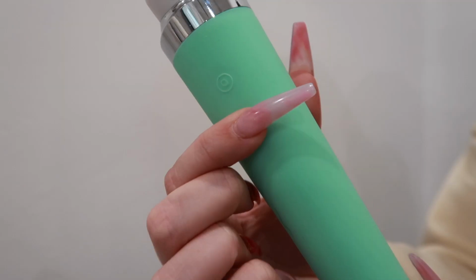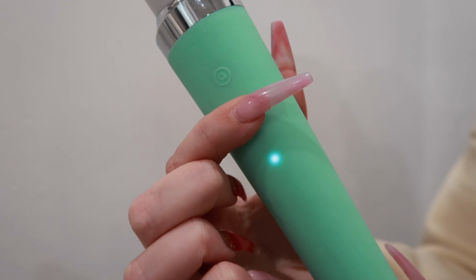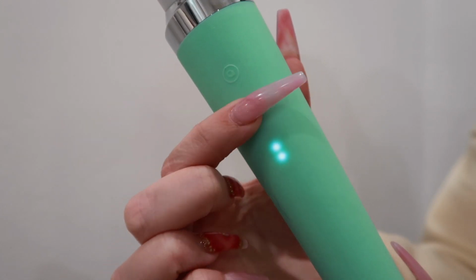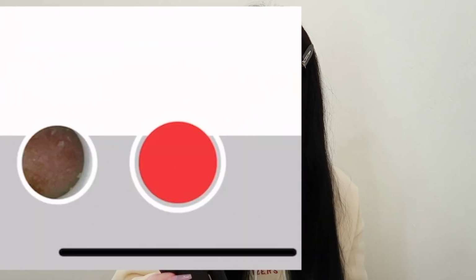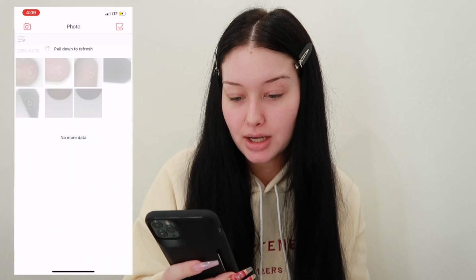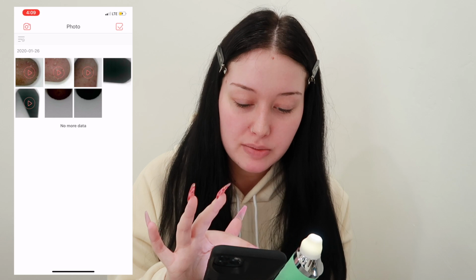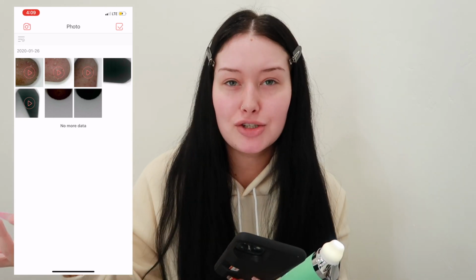This is what the app looks like. We're going to open the thing. We need to turn it on. You just click the little button back here, and then it is automatically turned on. As you can tell, the device is connected. It has a little thing down here where you can see all your old things. What you see in my photo gallery is really disgusting. The first video is my mom, the second video is I'm pretty sure my sister or something like that. I don't know, we were just messing around with the camera.